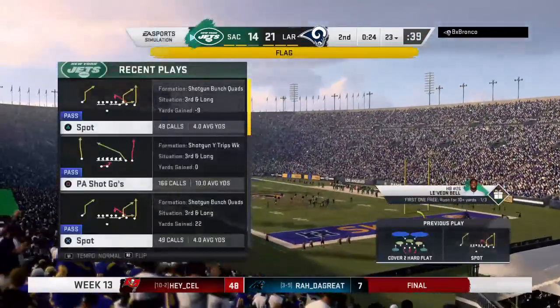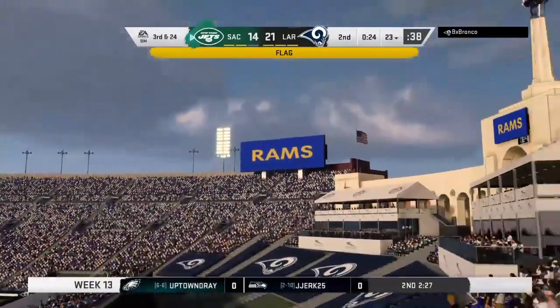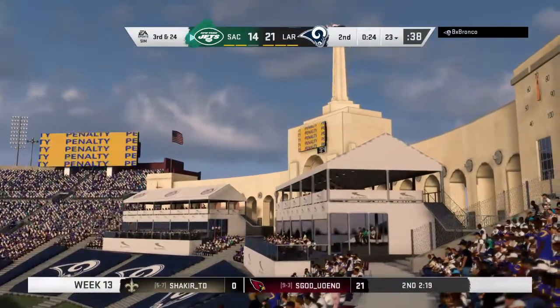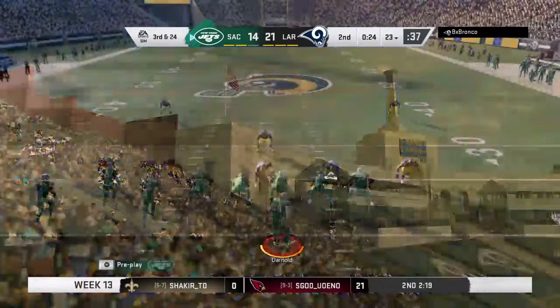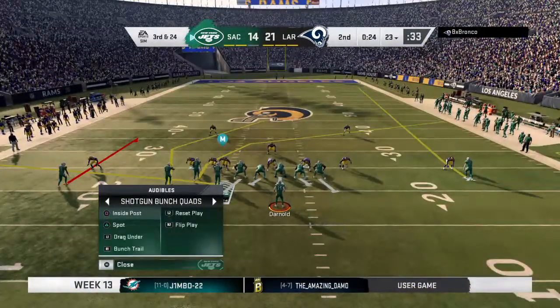And that'll be accepted, of course, and that moves him back 5. After the delay, they're backed up even further for 3rd and long.